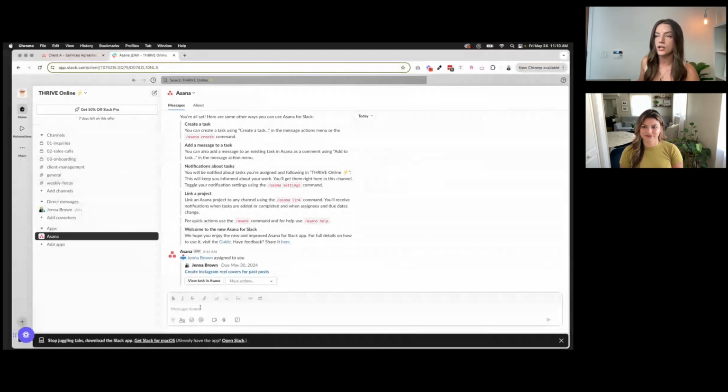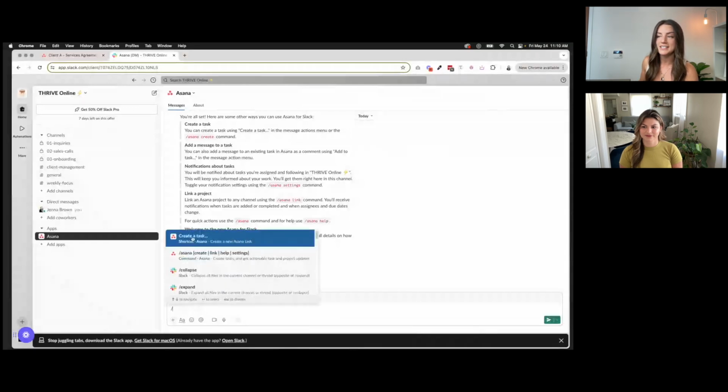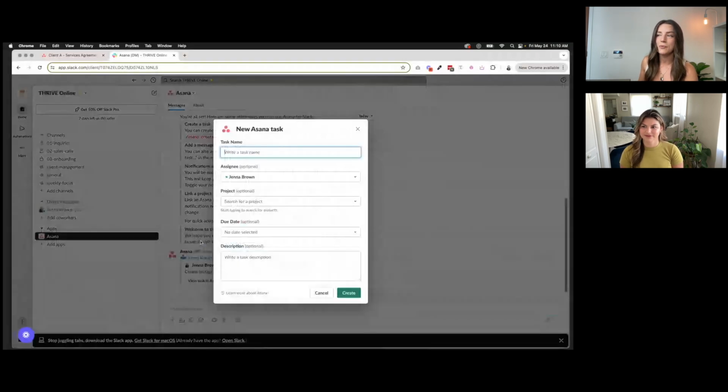So if I'm in here messaging with a coworker, we hit that slash bar, we can create a task. It pulls us up, we can input all the information, and it will draw it right over and into Asana for us. So that can make it nice if you're on a team meeting or, again, you're chatting back and forth with your colleagues. You can take action on the communication happening right then and there instead of switching between tools, and you can trust that it's actually in your Asana account waiting for you.